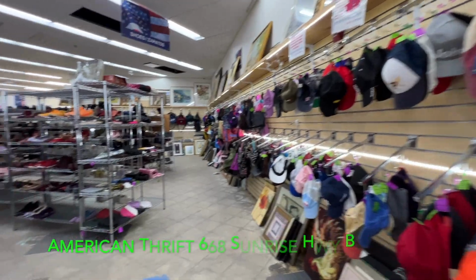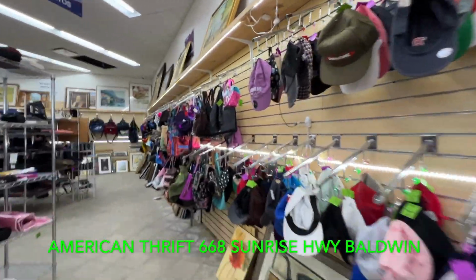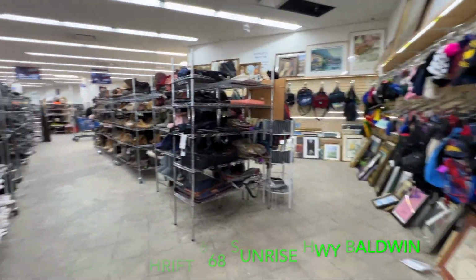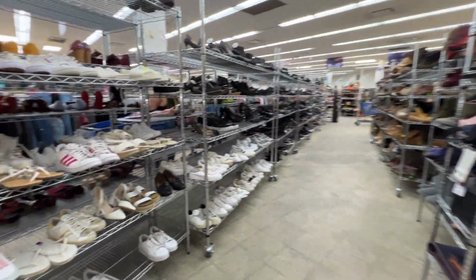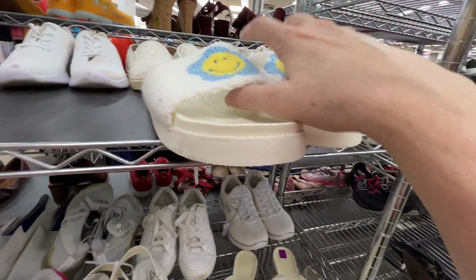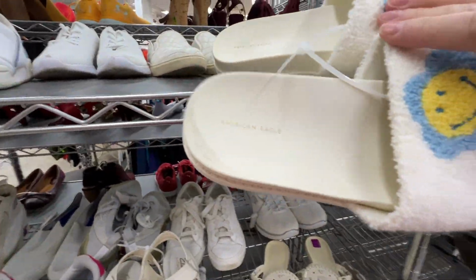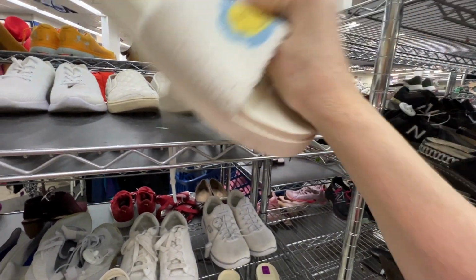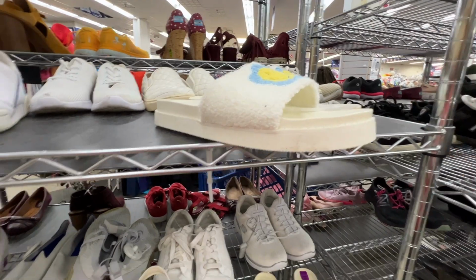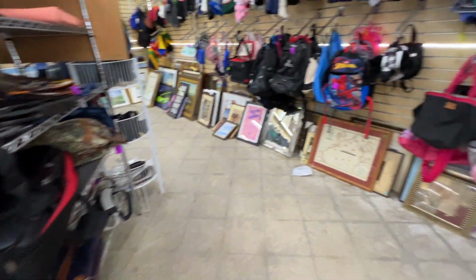Today I'm checking out American Thrift at 668 Sunrise Highway in Baldwin, New York. If you saw a video I did a few weeks ago, I was at the Farmingville location, which is much bigger and much newer. This is an older one. These were American Eagle slides that were kind of cute, but they were $7.99 in the store and they're selling for only $20 online. So I didn't find any sold comps and I decided to leave those behind.